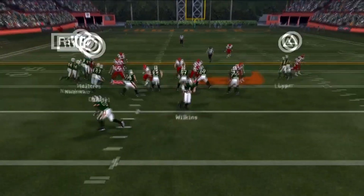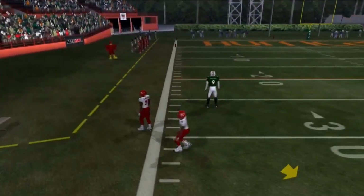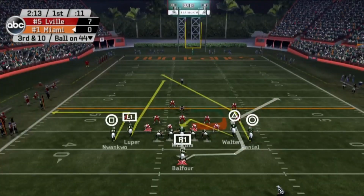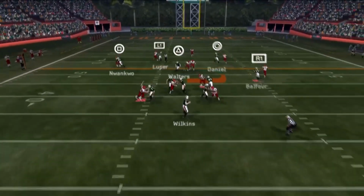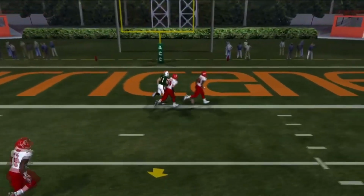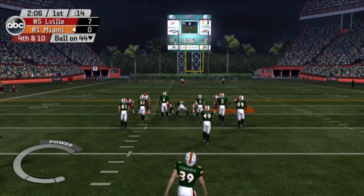The Canes line up with three receivers bunched. Throws this one out to the left. Oh, good defense. Wilkins with four wide receivers. Wilkins drops to throw. He's looking, going deep. The ball is knocked away. Great defense, man. That's tough. We're going to have to reevaluate the strategy there.